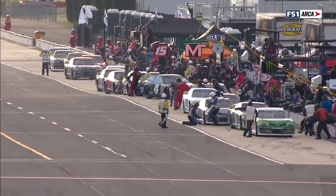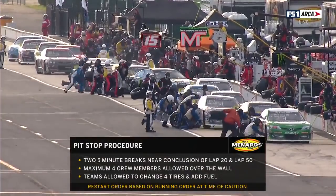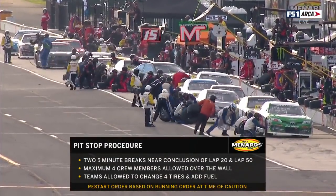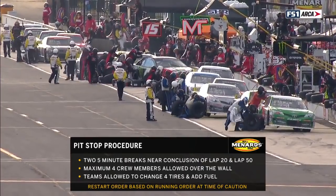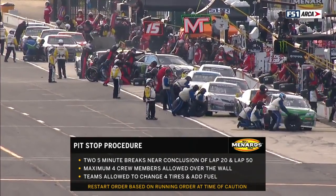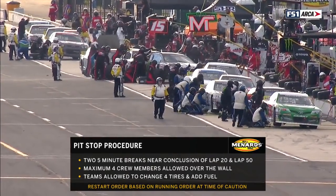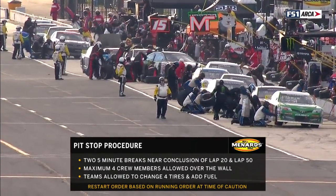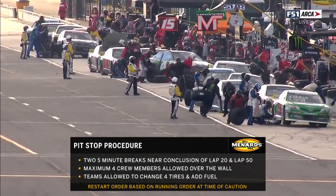But let's talk a little bit about what is happening right now with these breaks, Phil. Yeah, you see the ARCA Menards official wave these guys over when the last car stopped on pit road. We're going to have 2 5-minute breaks, near the conclusion of lap 20 and around lap 50. They can have 4 crew members over the wall at any one time. You can change 4 tires and you can add fuel, but not at the same time. When they get done with the tires, then they'll go back and get the gas cans, fill it up with gas, and they can make some adjustments that they would make on a normal pit stop.